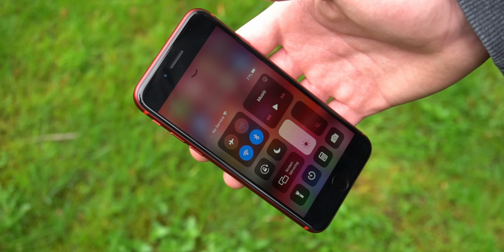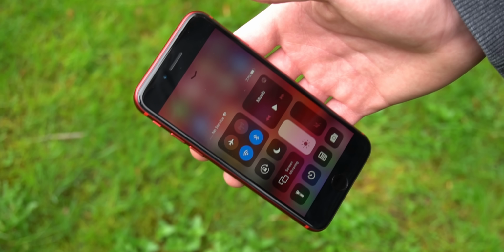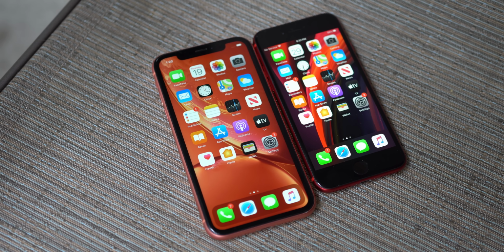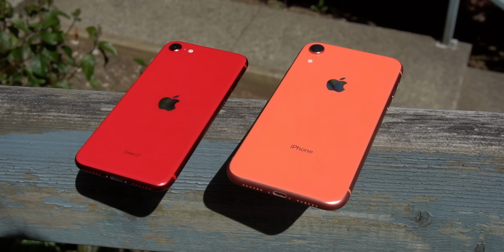If you're just not ready to move on from the home button, this is straight up the best phone you can buy. It's fairly small with a screen size of 4.7 inches, which is the same as the iPhone 6, 6S, 7, and 8. It is kind of tough for me to recommend this phone, not because it's bad value, but because the XR is now only $100 more, and with it you're getting a bigger phone with that full screen design that I think most people would prefer. Ultimately, if you need the home button, get the SE, but otherwise I'd recommend going to the XR or the 11.